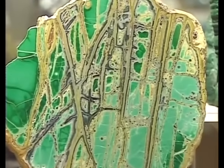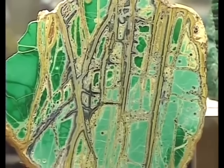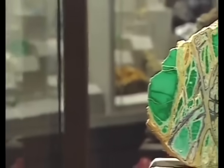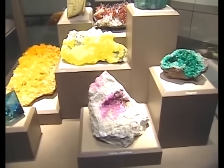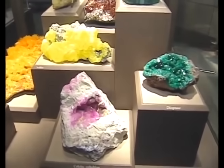And the reason we see color in minerals and gems is the same reason that we see color in anything else, in flowers, in your clothing. It's the way that light interacts with the atoms in their structures. Certain atoms will absorb certain colors of light. We know that visible light is made up of all the colors of the rainbow, and if certain colors are absorbed, then only the colors that remain are reflected back to our eye to see as color.